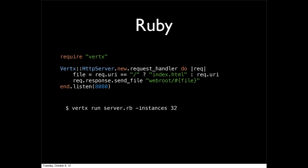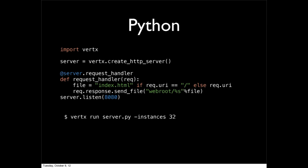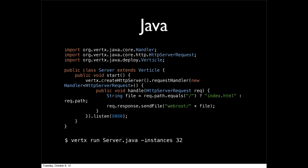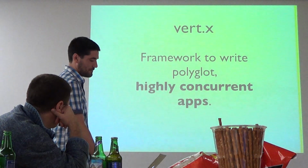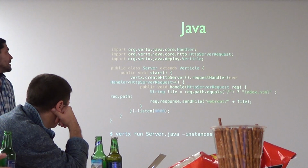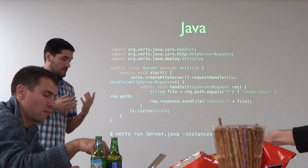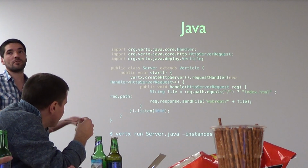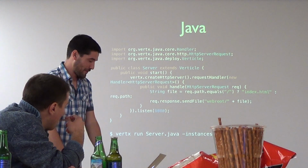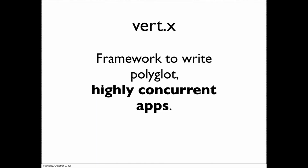So if we want to do the same in Ruby, that's the code in Ruby. It runs Ruby by using the JVM. Python via Jython, that's the code. And you have Groovy. And there are plans to support Clojure and Scala. Basically, Vert.x has a core, of course, written in Java. So if you expose that core into your platform, then you can have Vert.x in PHP via Quercus, whoever wants to do that. So that's for the polyglots.